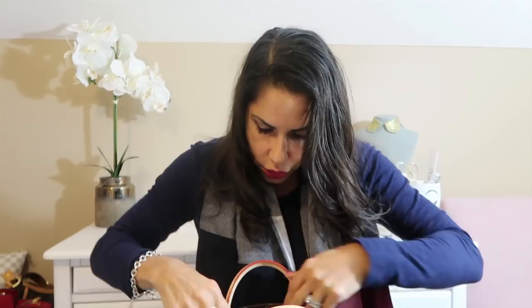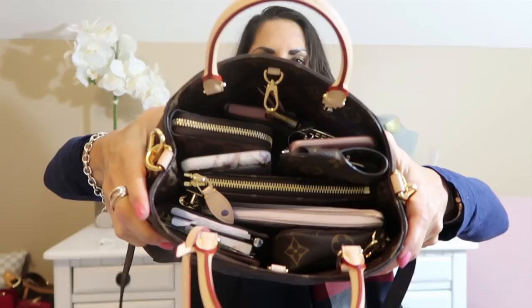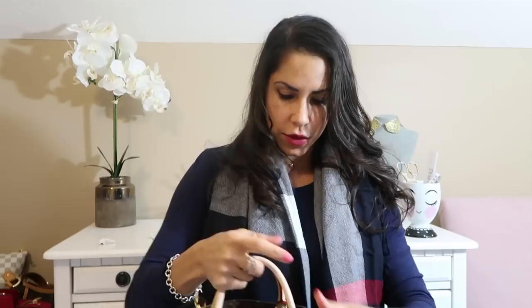So as you can see, this baby fits a whole lot. Okay, we're gonna stick that right there. So that's everything. So it definitely does fit a ton more than, I love this bag so much, a ton more than the Pallas. It does get heavy with all that stuff in there too, but I mean, if you're gonna compare, I think both of these bags are great for everyday use.